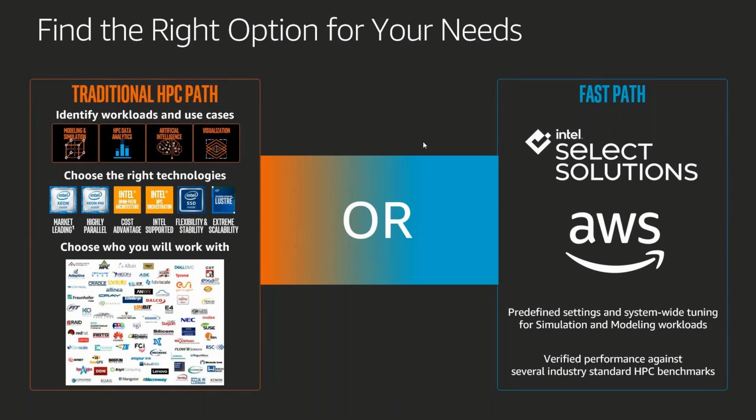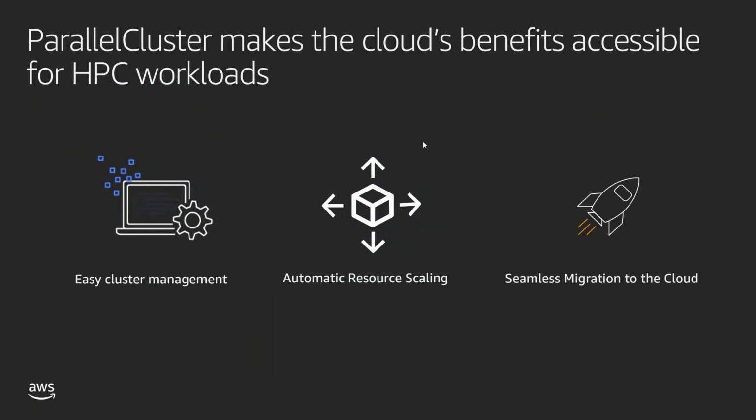And what you'll be getting with this solution is predefined system-wide tuning for high performance around a simulation and modeling workload, and verified performance across several industry standard benchmarks that are related to the high performance computing environment. And with that, Nathan, I'd like to turn it over to you to talk a little bit more about the ParallelCluster solution.